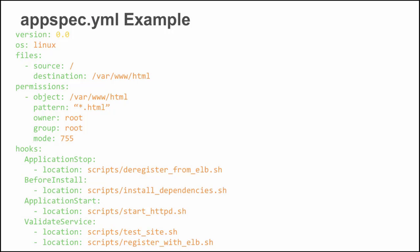It might be moving the bits from A to B, but then where B is, you might actually have several directories that you need to put different parts of your code in. You might want to set individualized permissions on certain parts of that data. And then lastly, we have this concept of lifecycle hooks. With these lifecycle hooks, we have 5 predefined times in the lifecycle of a deploy that you could execute scripts that could perform any number of actions.